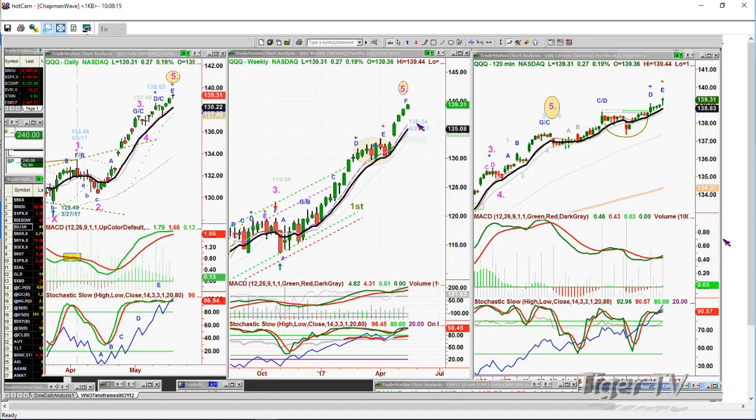Weekly chart price-wise, fabulous move. MACD is good. Stochastics 98.45%. That's 1.55 off 100%, which it never reaches. So this is really extraordinary strength. But it is the right side of an M formation, lowercase h goes to lowercase m. At the same time, relative strength is good. So there aren't many signs in the weekly chart to say that there should be a pullback.